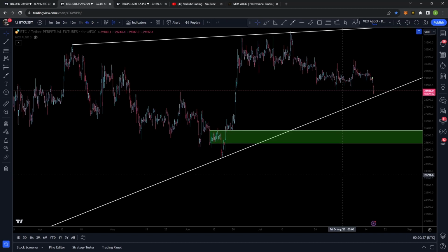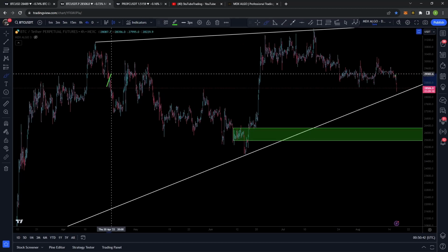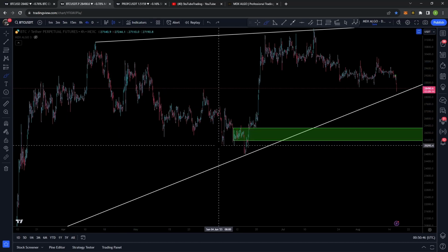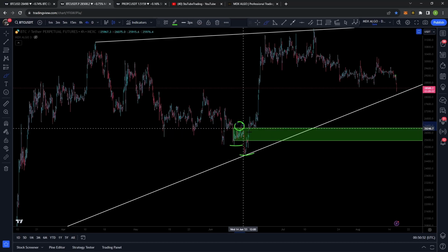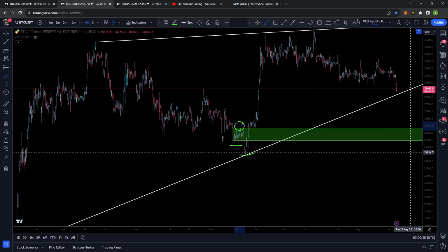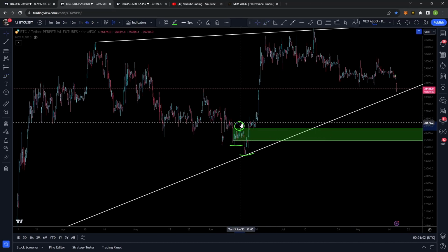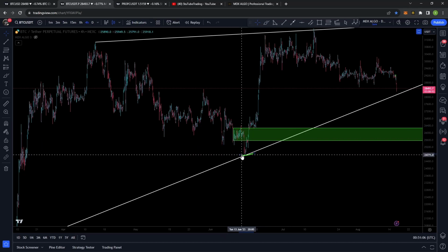I'll just keep that box there. But even as far as looking at this little swing here, that falling wedge that we had, obviously we had this low, lower low, lower high. That would be a perfect flip of that resistance into support right at that 786, 886 fib pocket on a bigger swing like that. So yeah, it's absolutely possible that we see some of these lower levels.